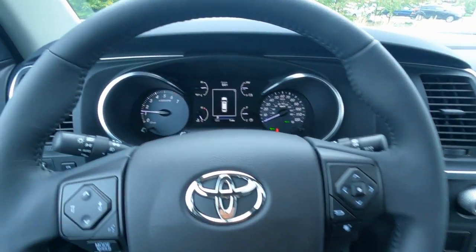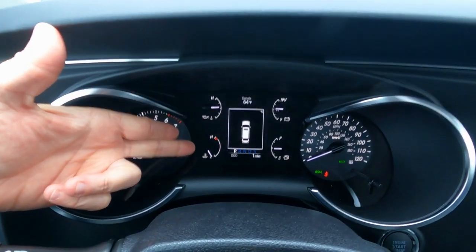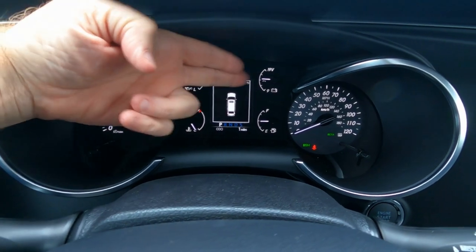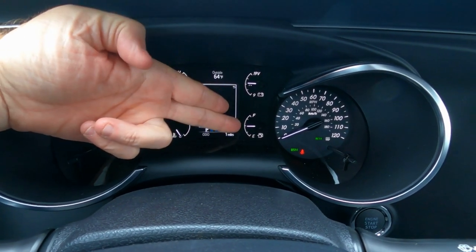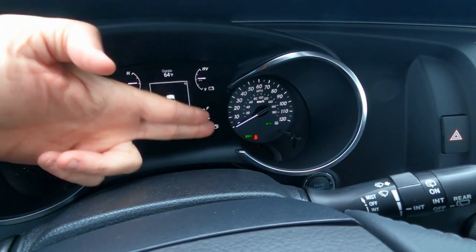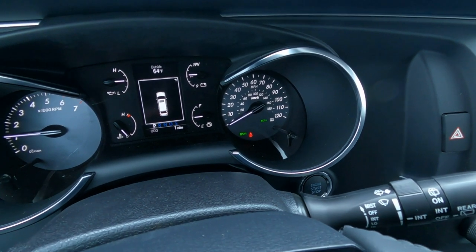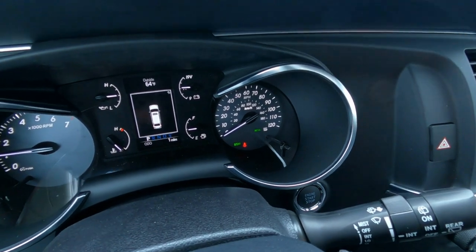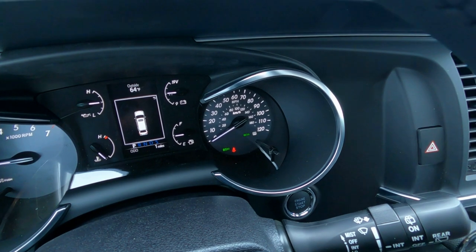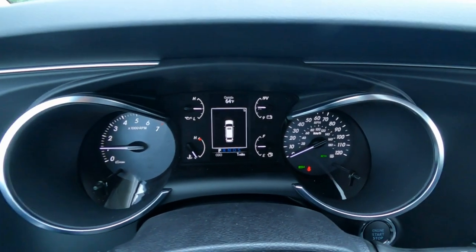So back over to the gauge cluster: tachometer on the left, oil pressure, engine temperature, voltmeter, and your gas gauge, information center, and then your speedometer is over on this side here with some warning lights. So BSM, blind spot monitoring, is on, and RCTA, rear cross traffic alert, is on right now. So those are just some indicators.